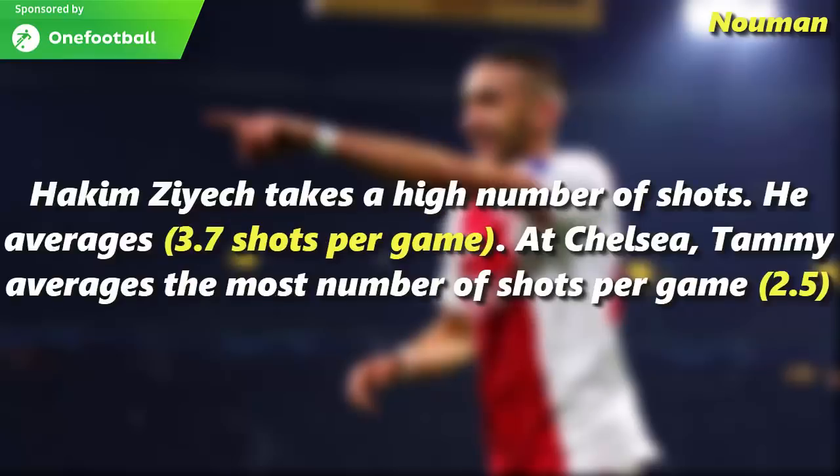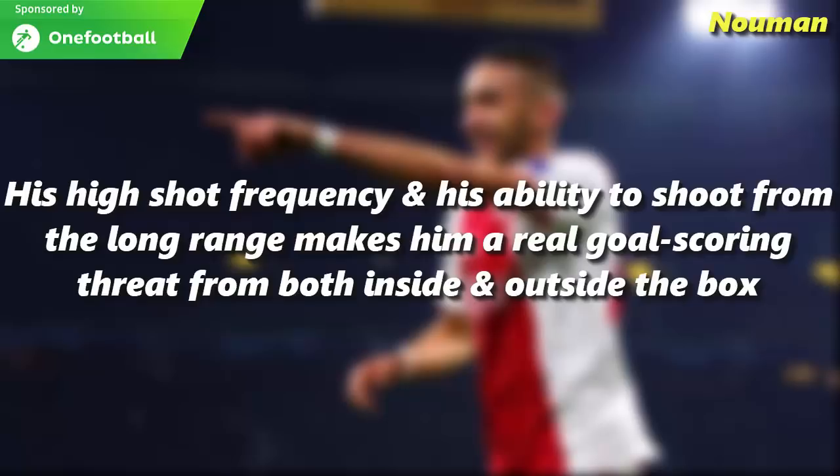Hakim Ziyech takes a high number of shots. He averages 3.7 shots per game. At Chelsea, Tammy averages the most number of shots per game, 2.5. Hakim Ziyech's high shot frequency and his ability to shoot from the long range makes him a real goal-scoring threat from both inside and outside the box.